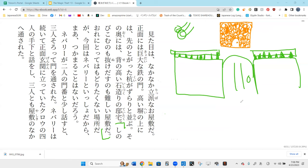Shinobikomu no. What does shinobikomu mean? Shinobikomu comes from shinobi, like a ninja, and komu, to go into. So shinobikomu is to sneak into something.